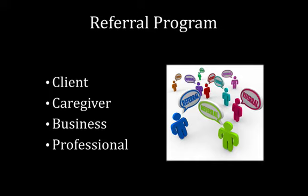Instead of just having it all over the place, we use the software to help us manage those actual systems. And the same thing goes for businesses. So when we pass out brochure racks, we also go to different businesses, and the businesses that are receptive to us, we give them an opportunity to participate in our referral program.